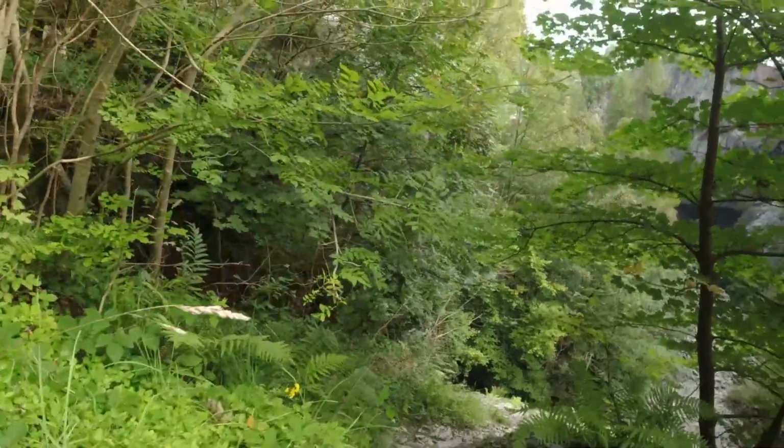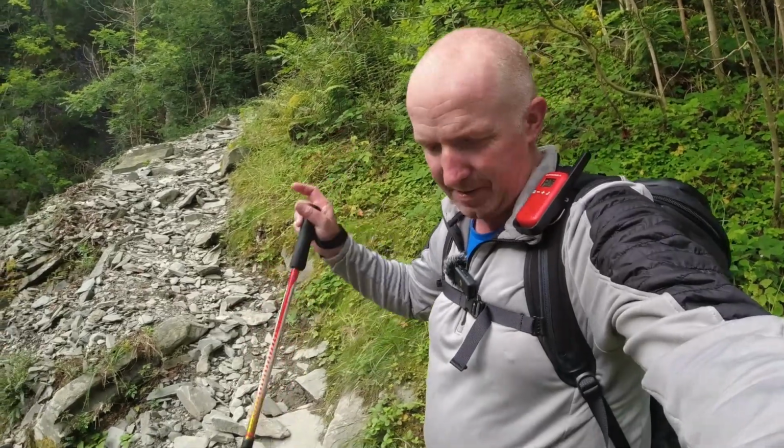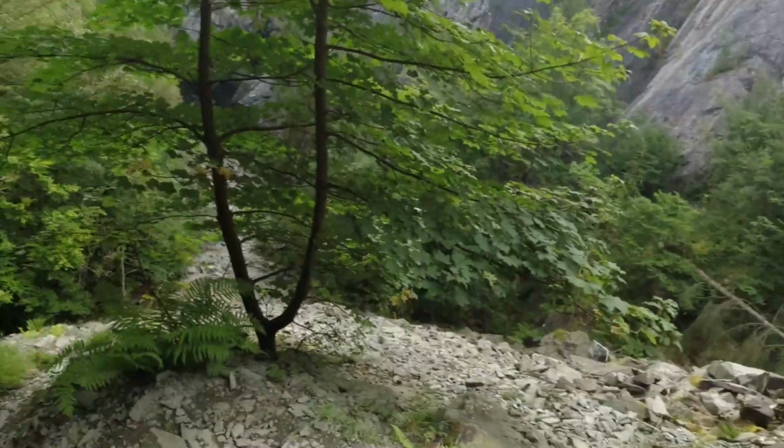I have just got down. It's about a metre, 2 metre drop is that. So I've got to get back up that way. But we are slowly just making our way down here.